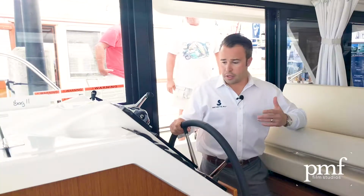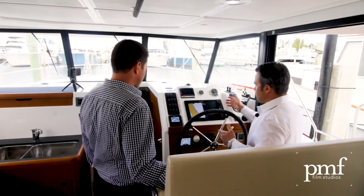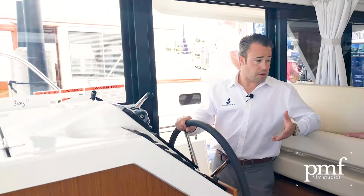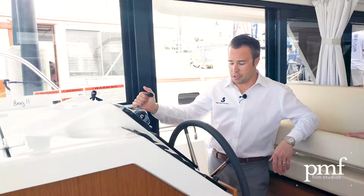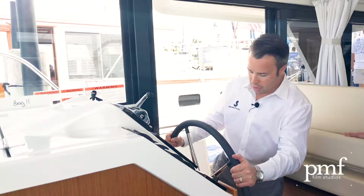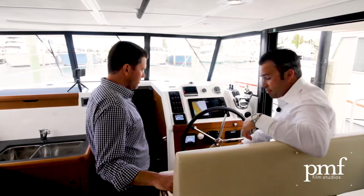All right, Andrew, let's look at the helm station here. All the systems you'd see normally on a boat this size. You've got your autopilot, you've got your big Raymarine touchscreen. What's a nice feature, standard on our Swift Trawler 35, is bow and stern thrusters, and your trim tabs. And obviously, you've got your main throttle here. Nice destroyer-style helm wheel, and again, it's ergonomically set up so that two can sit here nice and comfortably.